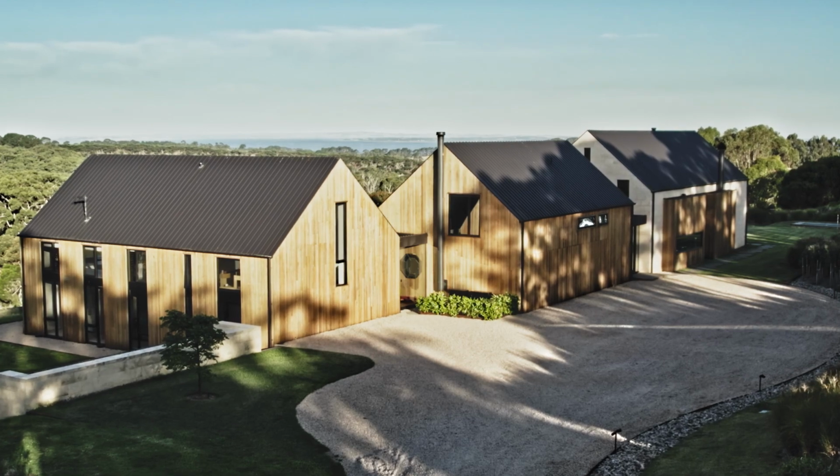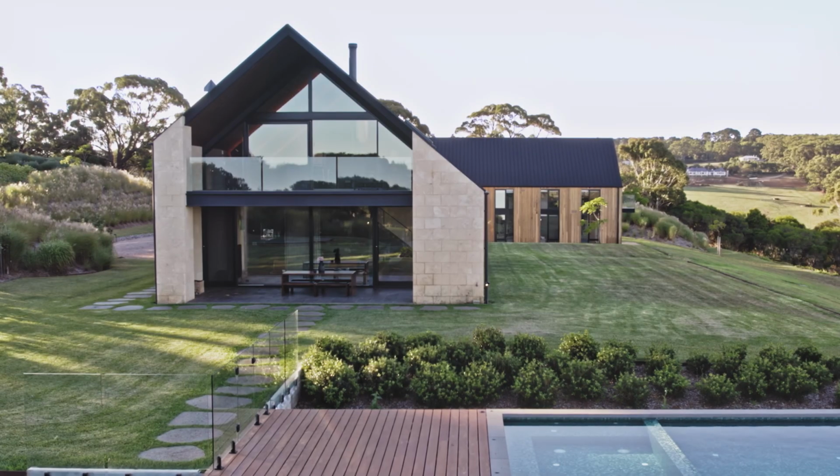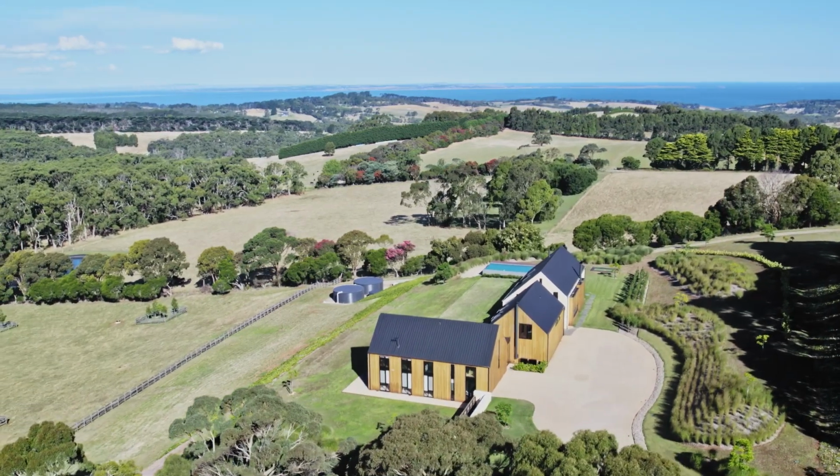As you approach the house, it becomes apparent that it has a sculptural quality to it. There is no sort of back end to this house. It's engaged in expansive coastal views and undulating rural landscape that head out towards the north, towards Western Port Bay.